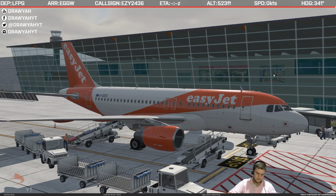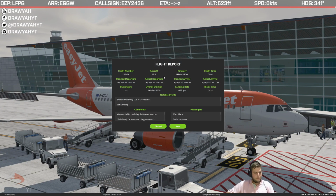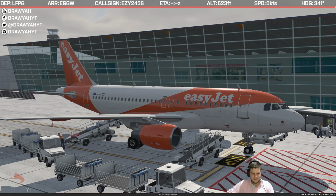Right, so let's have a good look at the PACX and flight report. EasyJet 2436, A319 from Charles de Gaulle to London Luton. One hour, eight minute flight time, planned departure, that's that. So yeah, a bit behind on departure and arrival. 141 passengers, satisfaction 82%, landing rate of 177, block time 128. So yeah, slightly late due to the go-around, but again, you guys never knew that, you never even saw that. It's just a thing of the past that you'll never know.